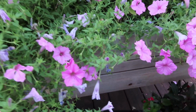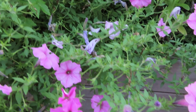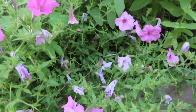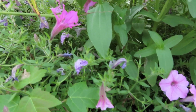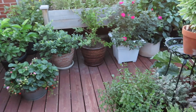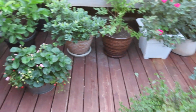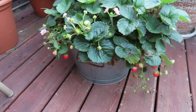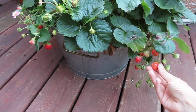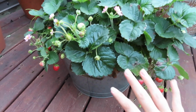I'm actually just seeing if I can spot any budworms or just all of the damage they've been doing. If you don't know what budworms are, basically they do this to your flowers. What I am going to do first is probably harvest what needs to be harvested. In fact, I've probably let some strawberries and tomatoes sit on the plant for too long. So I'm going to harvest.